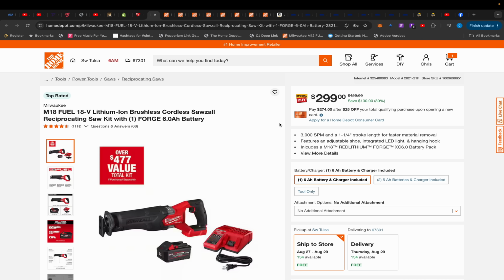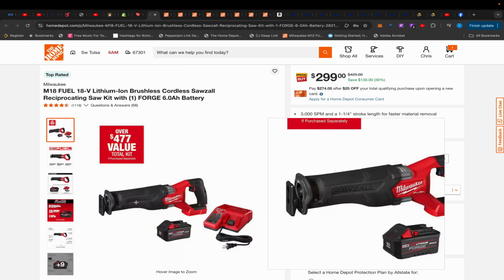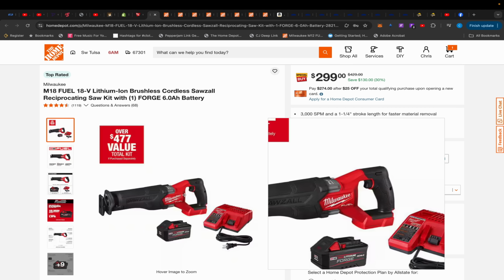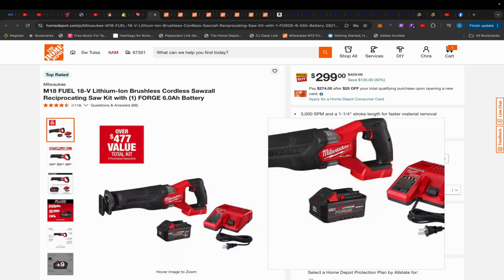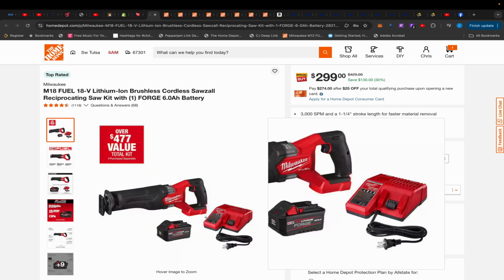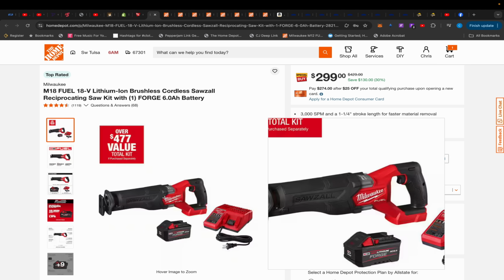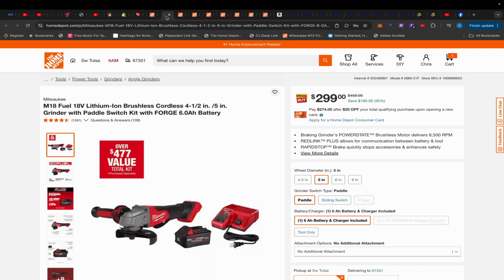Moving on over to Home Depot, we have a few deals. This is an interesting deal. I wish this was a Super Sawzall. Milwaukee is really stingy with the Super Sawzall. So this is a regular reciprocating saw. It does not have an orbital function, but it comes with that Forge battery. It comes with a 6 amp hour Forge battery and a charger. As you know, this battery alone is $200. So for an extra $100, you're getting a charger and a reciprocating saw, and that is a good deal for that reciprocating saw. Just wanted to highlight that this is an interesting, decent deal.